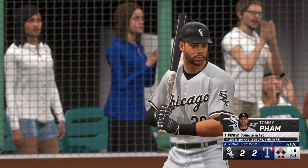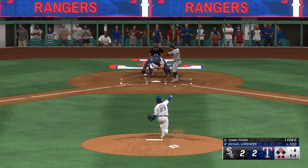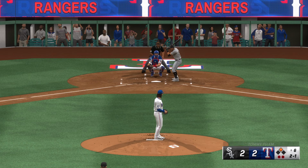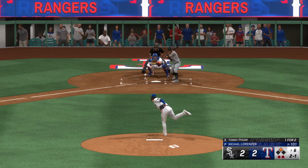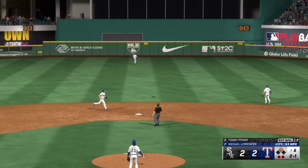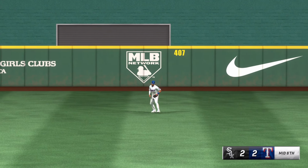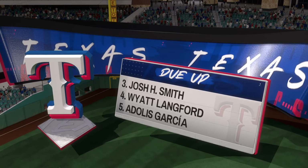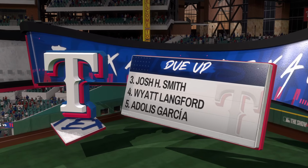Tommy Pham steps to the plate for the White Sox. Trying to keep this a 2-2 game, and we're in the top half of the sixth. And it is 2-1. Center field. Moving under this one. Makes the grab, and that's the inning. So it's no runs, no hits, no errors, and one left. Heart of the order, 3-4-5 coming up. We are tied 2-2.